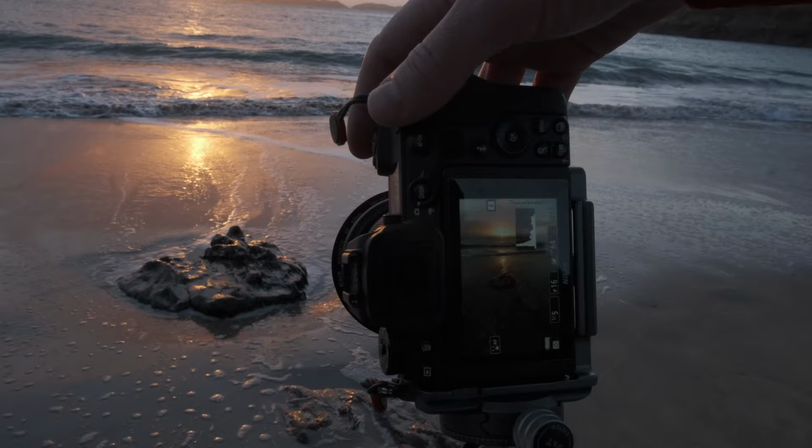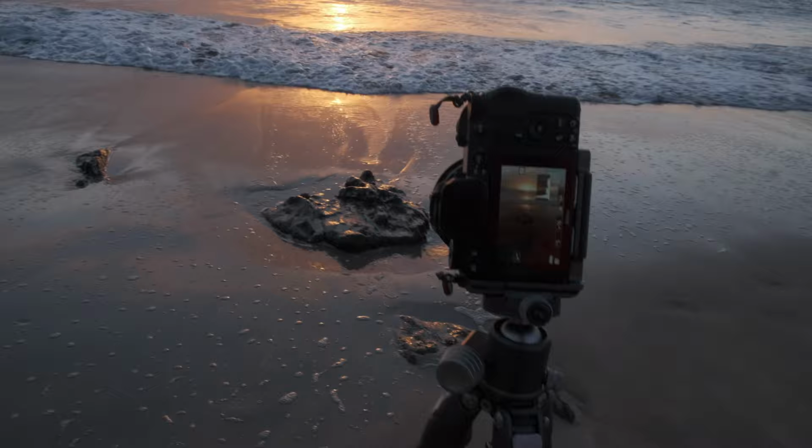The sun's come up now, so we've buggered it. That is a shame. Sun's come up, that's it, game over. That's a shame because that composition was just starting to work.